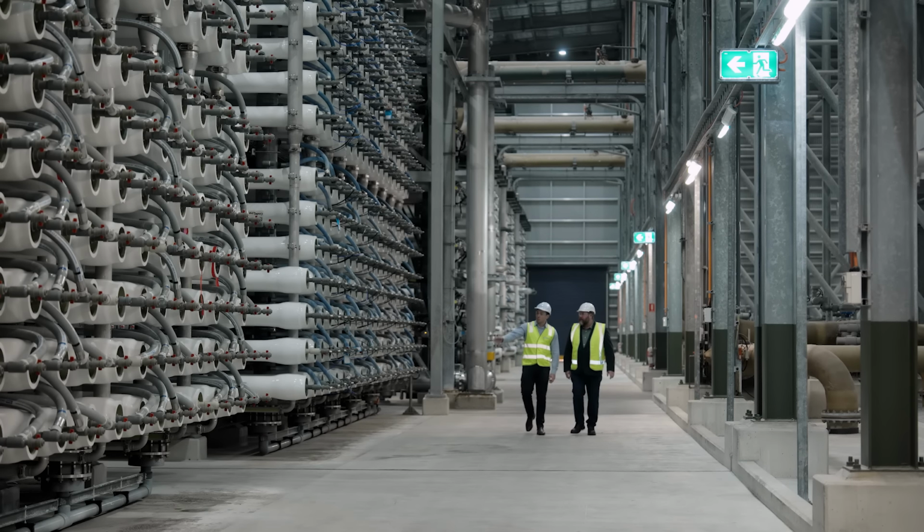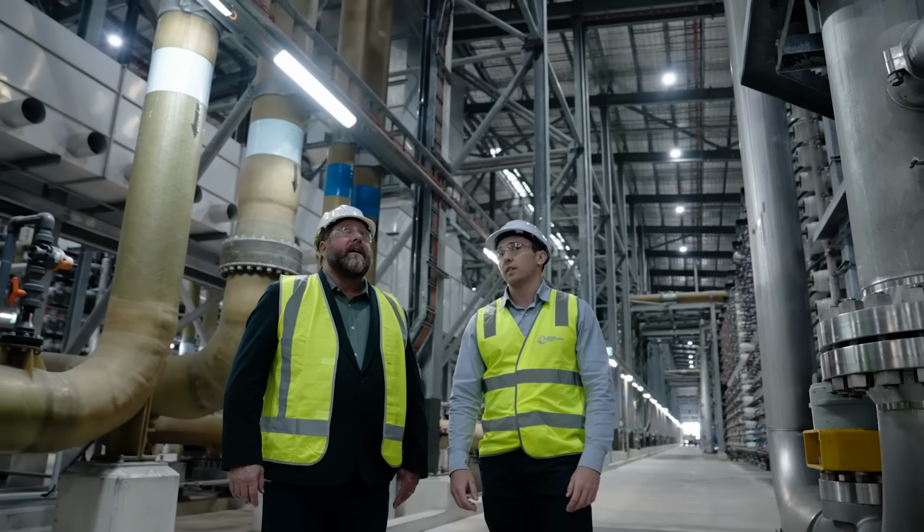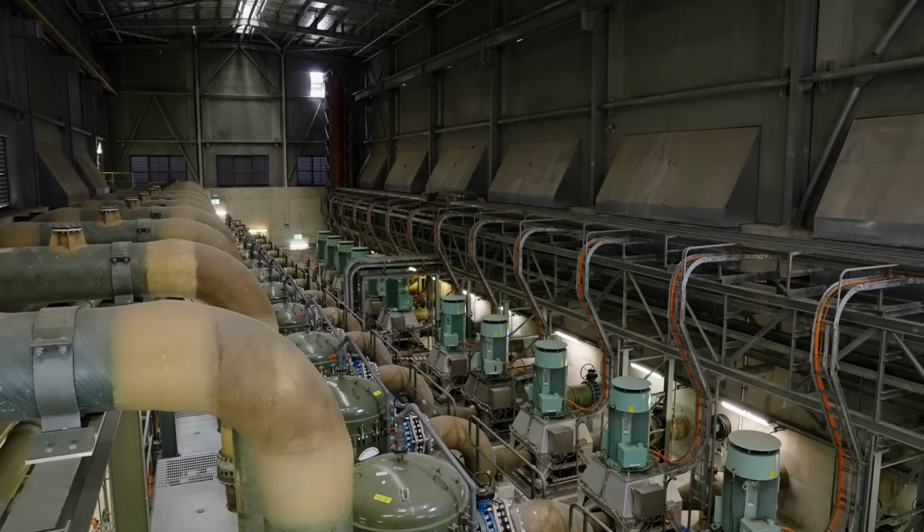Reese prefers to call it by its official name, reverse osmosis. Once done, the water is so clean that it needs minerals to be added to it before being fluoridated and chlorinated and ready for drinking.